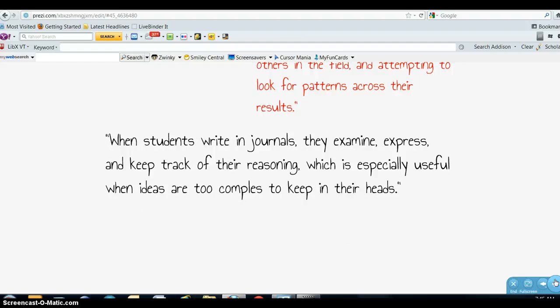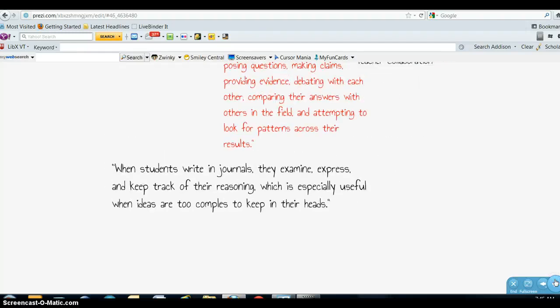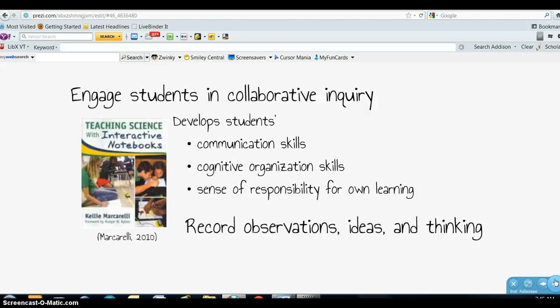A middle school STEM notebook is going to need to move from class to class. It will need to be a tool to help purposely connect learning from different classrooms. Some ideas within the book, Teaching Science with Interactive Notebooks, may help students and teachers make these connections. This 2010 book by teacher Kelly Marcarelli helps teachers set up and implement interactive notebooks with their students.